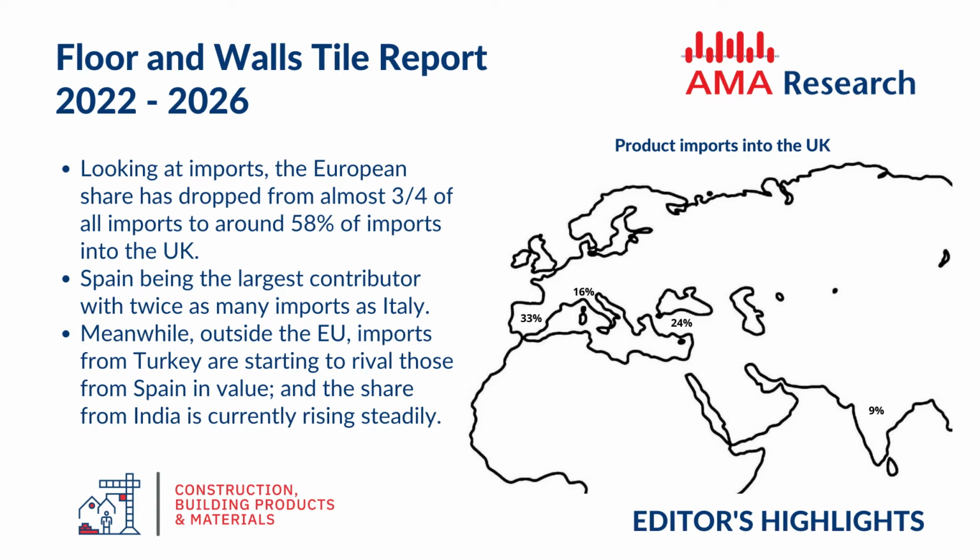As with all our reports, we take a look at the market prospects and where we think the market will be going in the next few years. Our timeline tends to be a 10-year view, looking backwards 5 years and forwards 5 years.